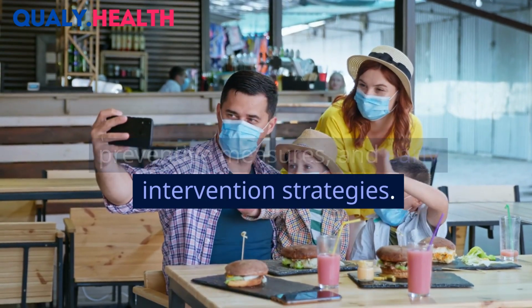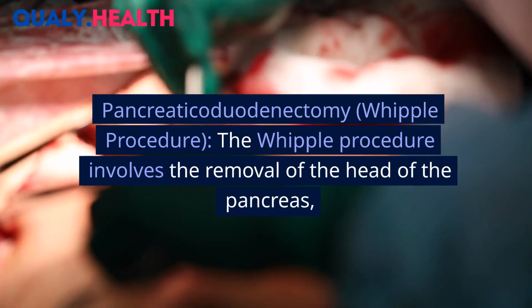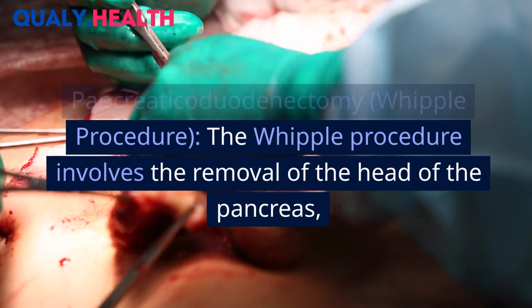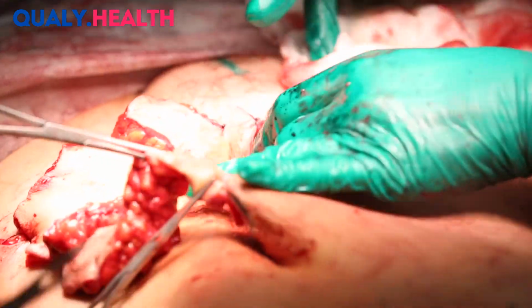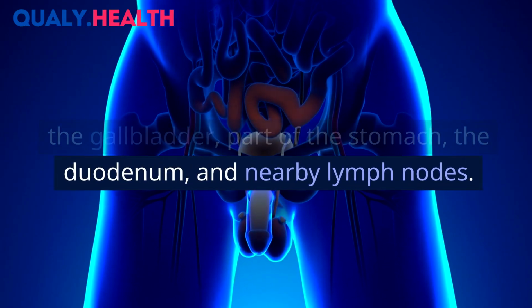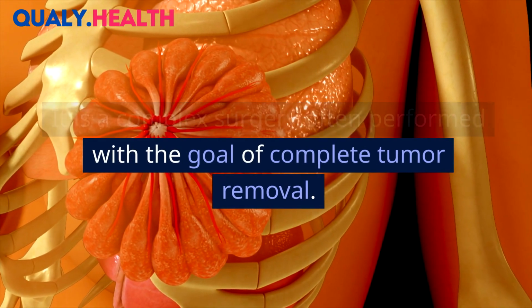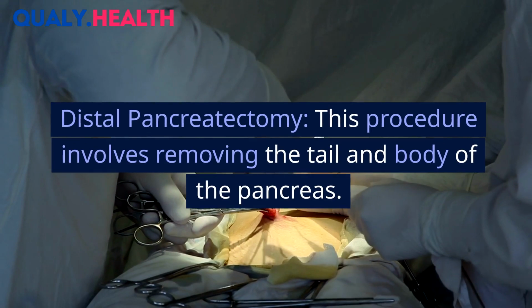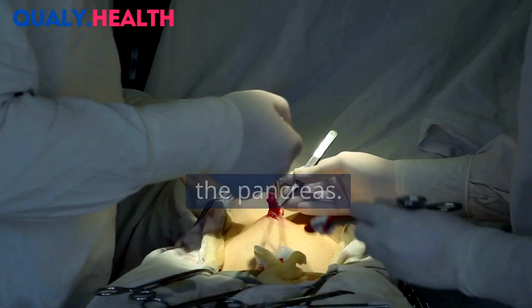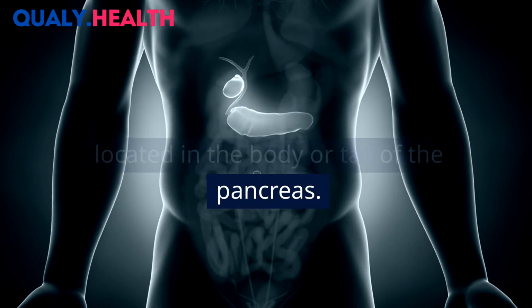Treatment options. Surgery. Pancreatic duodenectomy, Whipple procedure. The Whipple procedure involves the removal of the head of the pancreas, the gallbladder, part of the stomach, the duodenum, and nearby lymph nodes. It is a complex surgery often performed with the goal of complete tumor removal. Distal pancreatectomy. This procedure involves removing the tail and body of the pancreas. It may be recommended for tumors located in the body or tail of the pancreas.